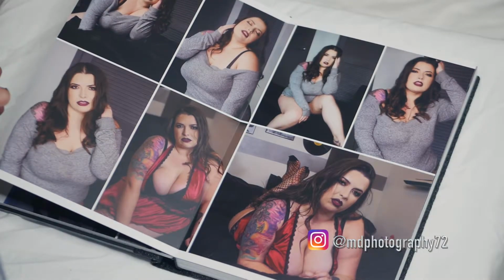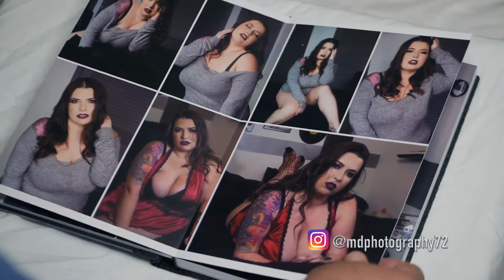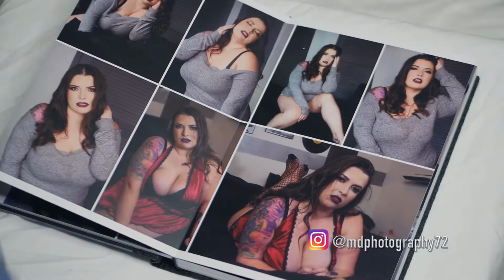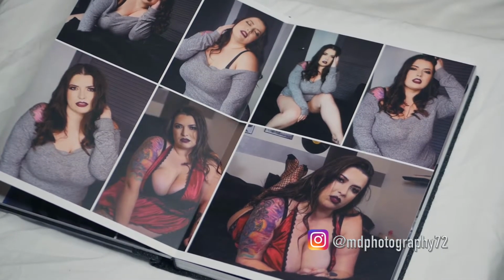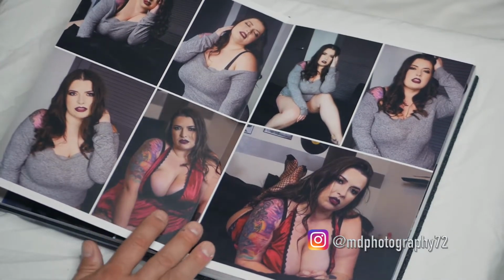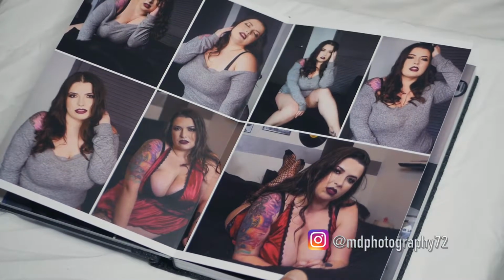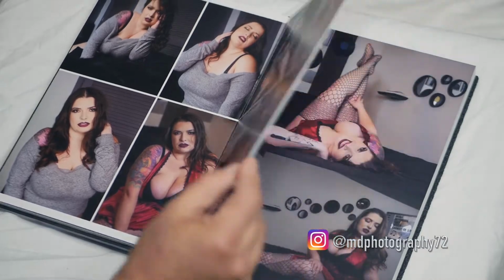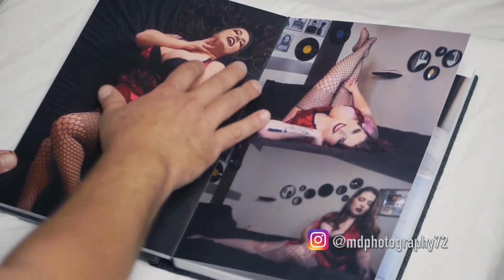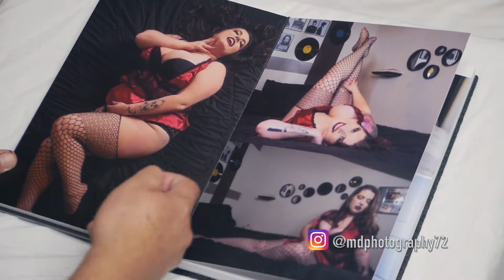There's just so much to love about this book, and I actually didn't know much about this company going in. I got tipped off through another boudoir photographer that I follow on Instagram and on Facebook, and he let it be known that they're having this promotion. I never ordered a fancy book like this. I've done some other things with lesser brands, but look at this full page. It's just stunning.